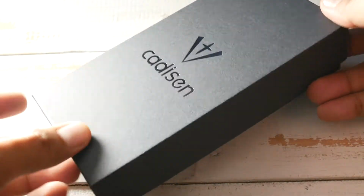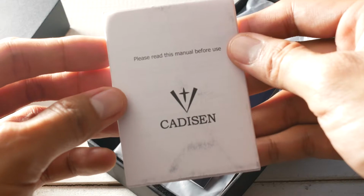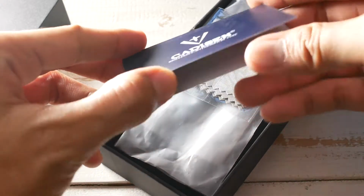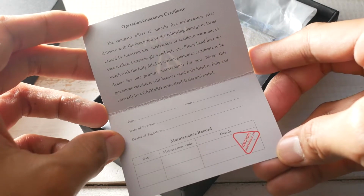The watch came inside this simple black box with foam padding and some instructions on how to operate a Cadisen watch, whether it be a quartz or this automatic. There is also an operations guarantee certificate to validate that the watch was indeed functioning properly before being shipped, which unfortunately wasn't signed by the seller that I got it from.